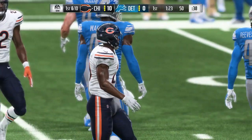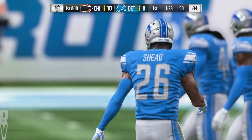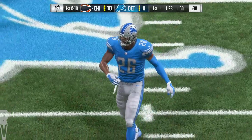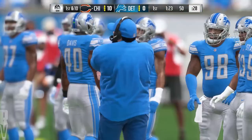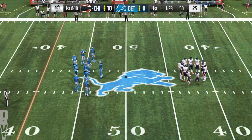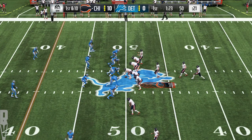And it'll be a short field for the Bears as they take over 1st and 10. And now Chicago getting ready to go as they take the field. The crowd may be losing just a little bit of the edge after back-to-back punts. They want some big plays. They want to see some offense. They want to see somebody break away, whether it's through the air or on the ground.